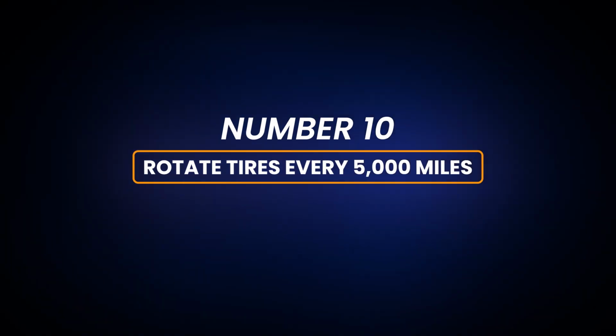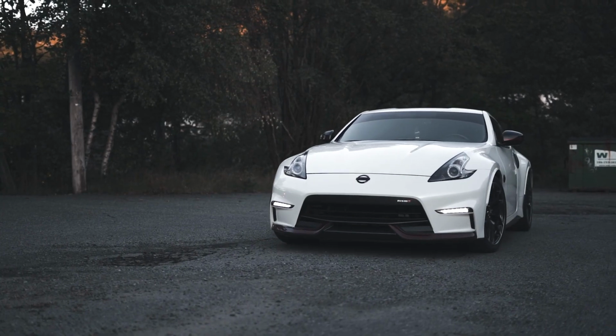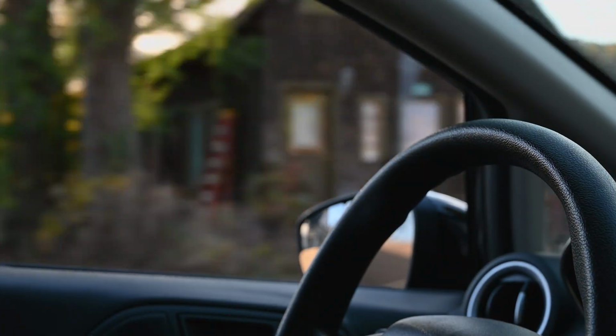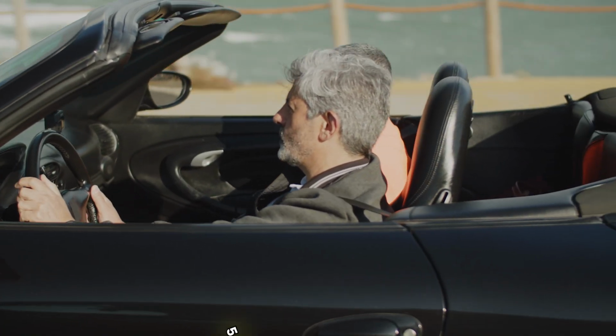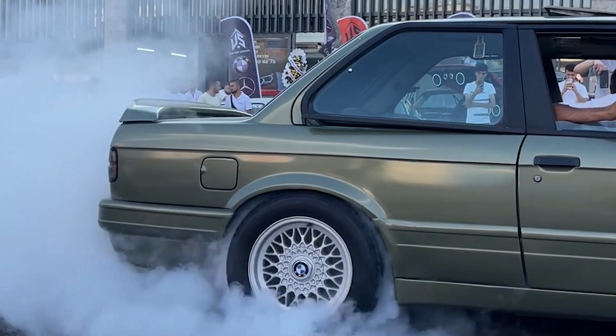Number 10. Rotate tires every 5,000 miles. Tire rotation isn't just about making your tires last longer. It's about protecting your entire suspension and drivetrain from uneven wear patterns that create vibrations, steering problems, and premature component failure. Most drivers rotate tires when they remember, maybe every 10,000 miles. Professional fleet managers do it every 5,000 miles because they understand the hidden costs of uneven tire wear.